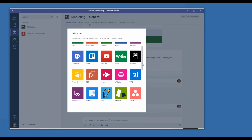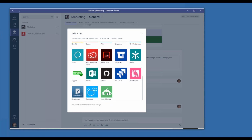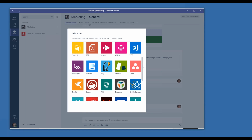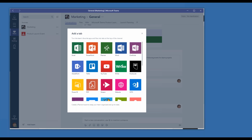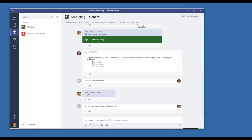So for example, if I wanted to connect with Hootsuite, or maybe I want to connect with Jira in the cloud or SurveyMonkey. So there's lots of social media as well as different types of planning boards or activity boards, for example, Asana, that can connect to different applications, websites, etc. So yes, we've got our normal type of Excel and PowerPoint, Planner, Word, OneNote that we can attach, but we can also attach other applications into my particular team board. So that's where you would add those tabs there.